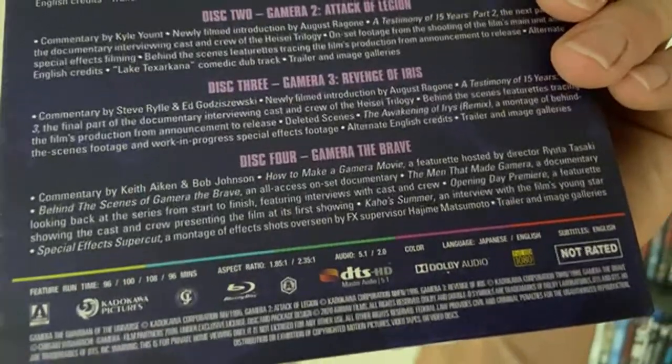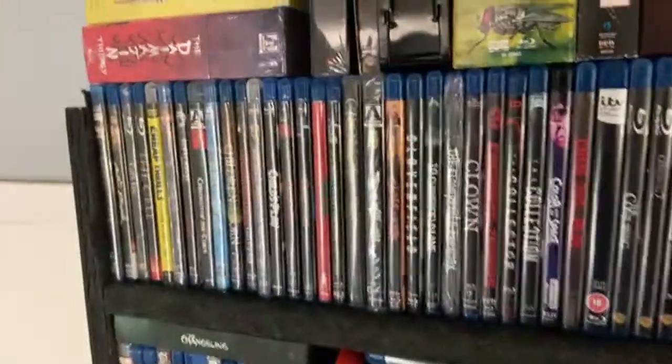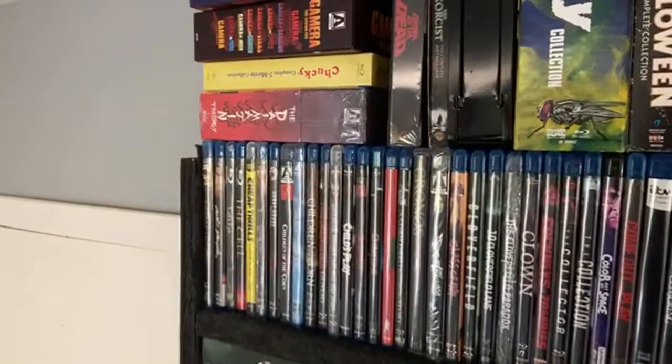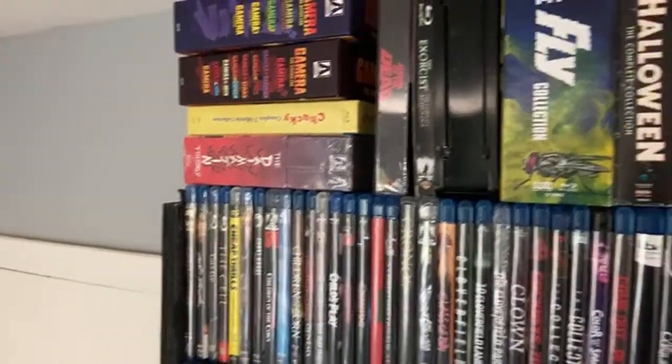This is the only one I haven't seen, and as of this date, the last Gamera film to be produced, which is a shame. And we're all still clamoring, like we've been for many decades now, for Gamera versus Godzilla. I'm not sure we'll ever get that.